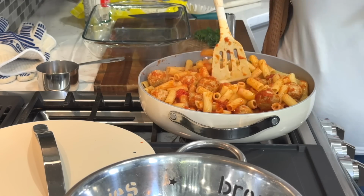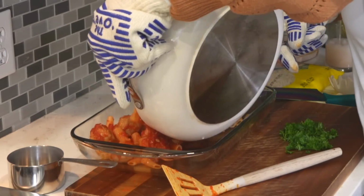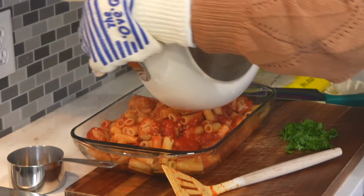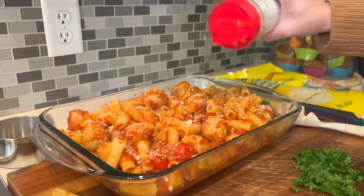And then I'm gonna pour it into a pan and cover it with cheese. That's what the secret here is. It's like a cheesy bake. So we have Parmesan, we have mozzarella.